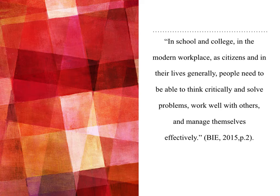In school and college, in the modern workplace, as citizens, and in their lives generally, people need to be able to think critically and solve problems, work well with others, and manage themselves effectively. This is the most essential aspect of project-based learning: having students critically think and solve a problem typically related to a specific subject guideline. This is why there is a push towards incorporating more PBLs within the classroom.